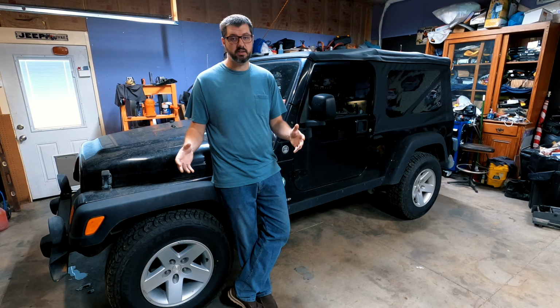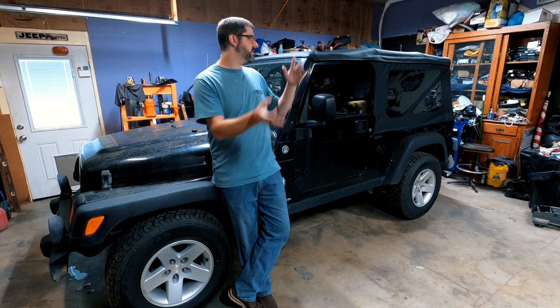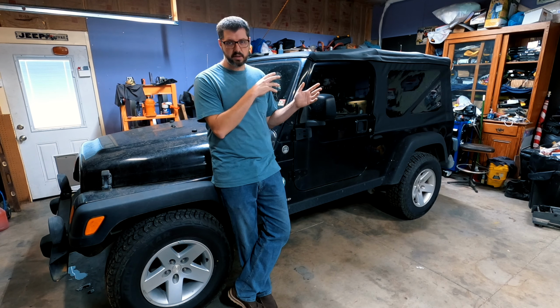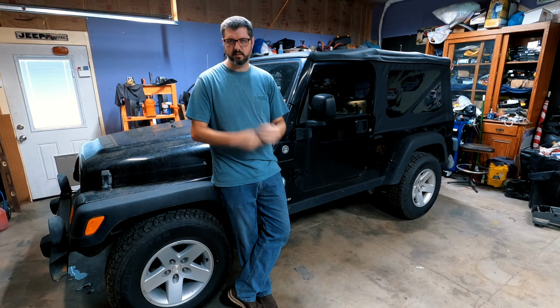So what we're actually going to do right now is take the Wrangler out for a quick drive, see how loud it is with the soft top, then we're going to bring it back into the shop again, and we're going to start tearing apart the soft top. So let's go for a drive.